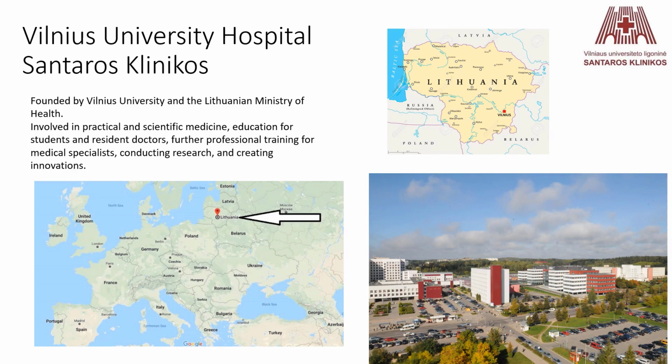So our lab is part of Vilnius University Hospital, and it's the largest hospital in Vilnius and one of the largest in the country. And we have a pretty large hematology department, and in turn there are enough patients with hematological conditions to warrant flow analysis, which is why they use our department.